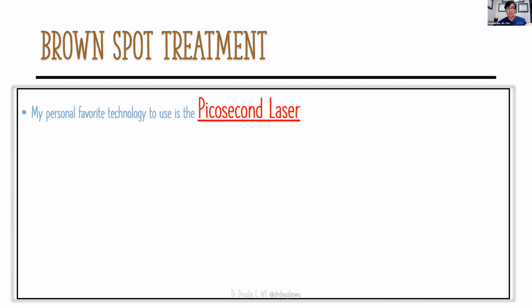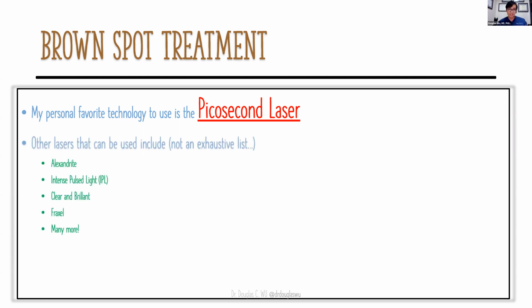My favorite technology these days to treat brown spots is the so-called picosecond laser. We have 3 picosecond lasers at our office, and I use all 3 of them in combination to treat a huge variety. Probably every single brown spot, quote unquote, that I've shown so far can be treated in some form or another with a picosecond laser. But that's not to say that's the only laser that works.